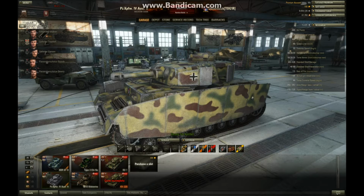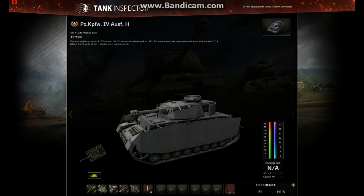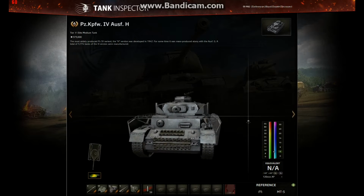Let's have a look at Tank Inspector. I've got awesome gameplay for you. So let's have a look at the Panzer IV-H armor layout in Tank Inspector. First thing you do notice about the Panzer IV-H is the extra armor plating on the outside, the spaced armor, and on the turret. It is a very unusual looking tank.